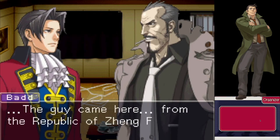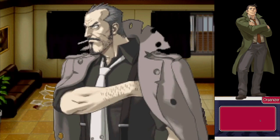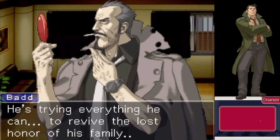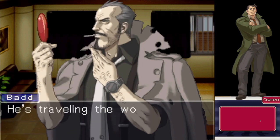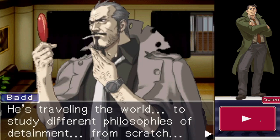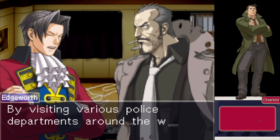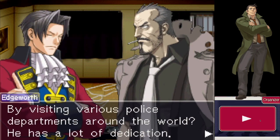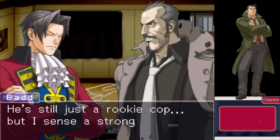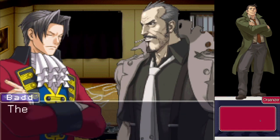The guy came here from the Republic of Zengfa to study. He's Agent Lang. He's trying everything he can to revive the lost honor of his family. He's traveling the world to study different philosophies of detainment from scratch. By visiting various police departments around the world? He has a lot of dedication. He's still just a rookie cop, but I sense a strong grudge of some sort from him.